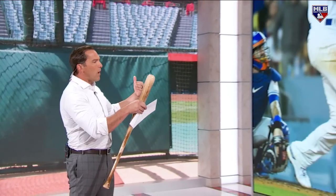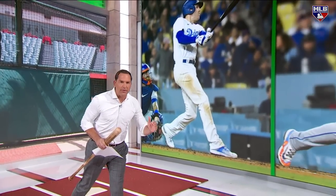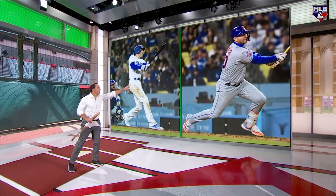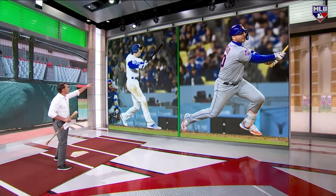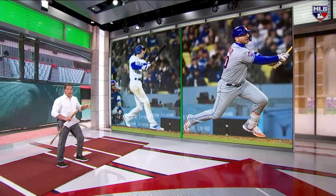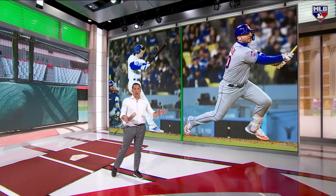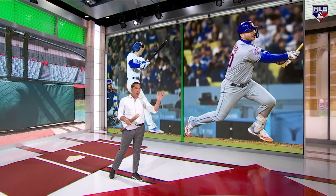No doubt. A little bit different skill sets on what they're trying to do offensively, but two of the best in the game. I was watching a lot of back and forth in this game last night. A lot of guys hitting some balls pretty hard. Certainly Pete Alonso, big night for him, 3 knocks. Freddie Freeman came into the game 2 for 20, riding a slow stretch, and then got absolutely going last night, doing what he does, working the ball the other way.